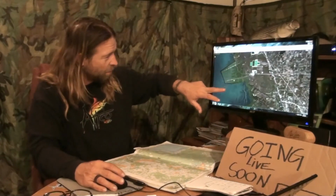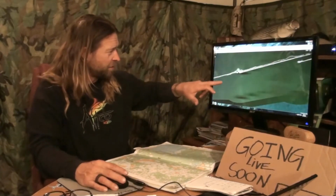So come around these spoil islands. There's people all over them, fishing. This area looks really good. I got to come way out here. See, was it right through here? Yeah, made it through this cut, came around this corner, and as I'm paddling in, I come across these little oyster reefs here. These are all oyster reefs out there. It's a pretty badass area.